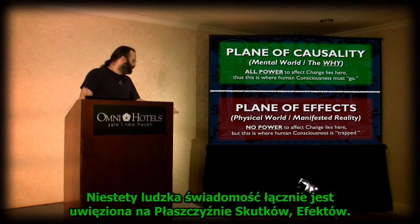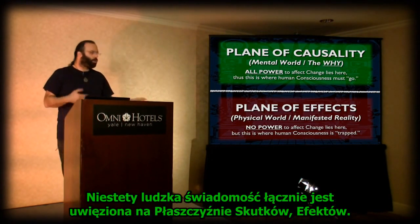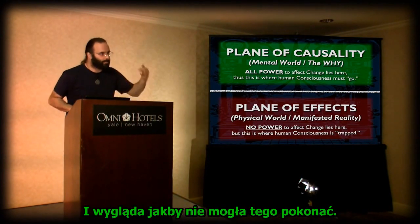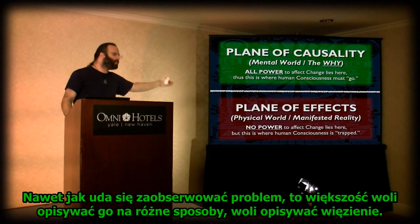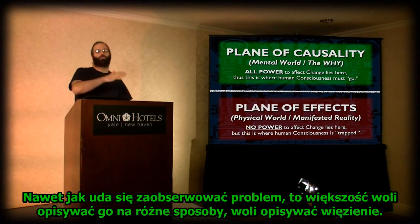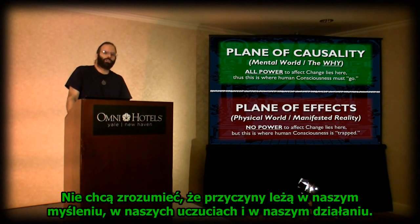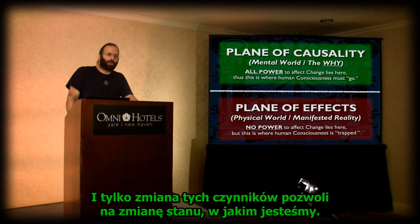Unfortunately, this plane, the plane of effects, seems to be where human consciousness in the aggregate is trapped. It can't seem to get past there. Even if it recognizes the problem, it wants to keep describing the problem. It wants to keep describing the prison. It doesn't want to look at the causal factors because it's afraid of what the causal factors are. It doesn't want to acknowledge the causal factors lie in how we think, feel, and act, and until those things are changed, the external manifestation cannot change.